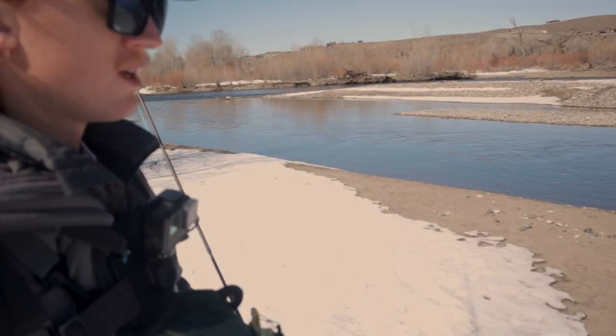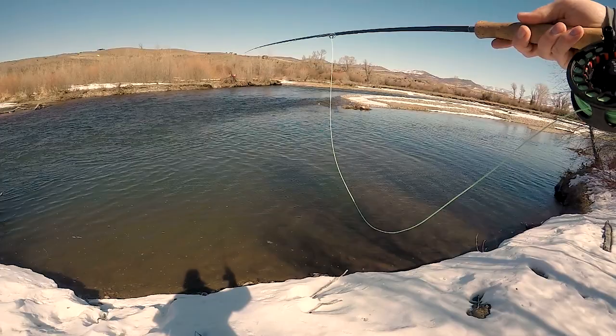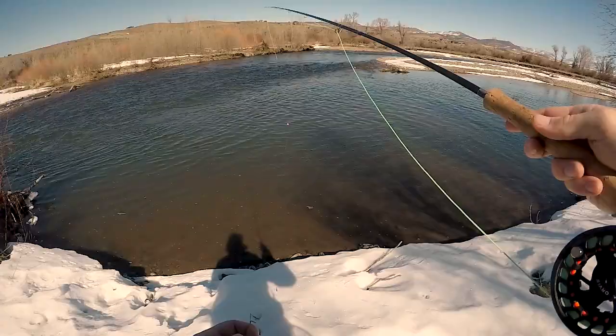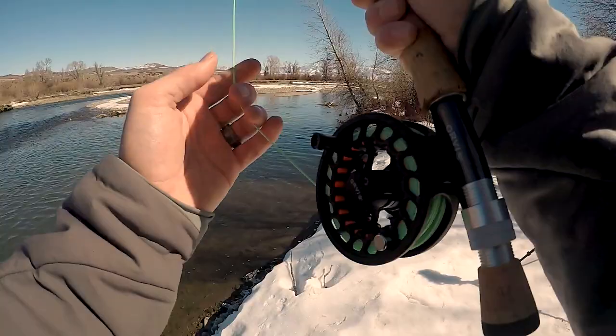So I'm gonna sneak to the bottom of it, try to drop a few casts in there, see if we can catch one. So I switched it up, and because we broke off our whole entire rig, I had the stonefly up top at first, down to the little black midge. Switched on, I'm trying to keep my shadow out of the water as much as possible. We'll see how good of a cast we can get here.